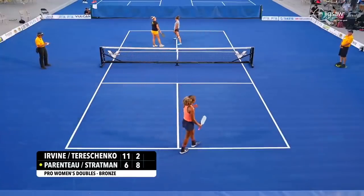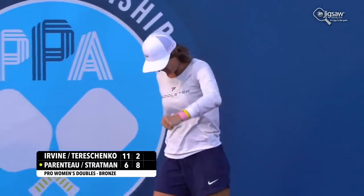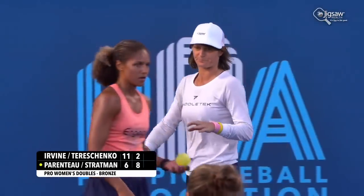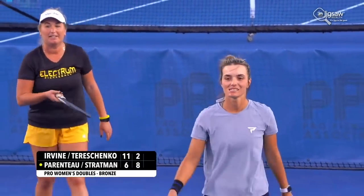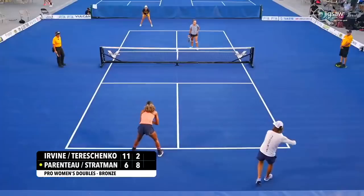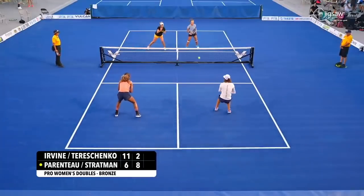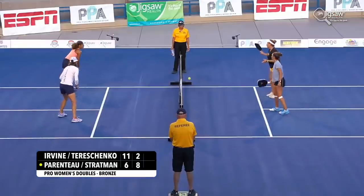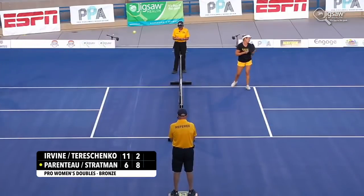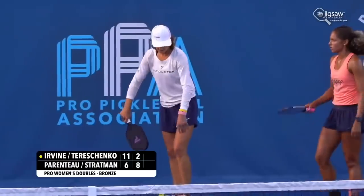And you better believe that instant replay is coming back. Amazing stuff there from Irina Tereschenko. What an amazing get, amazing play. She got down like a hockey goalie to get some of those balls back. And that may be the momentum shift that they needed to make a run here in game 2 after taking game 1 11-6.